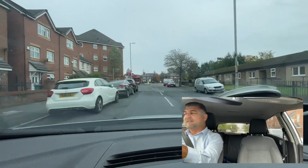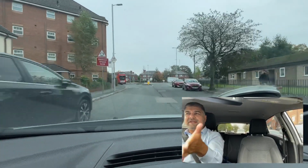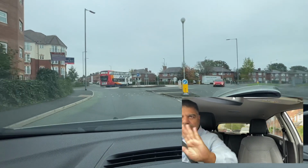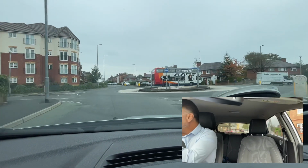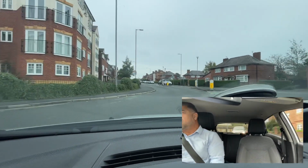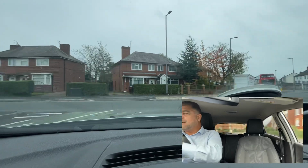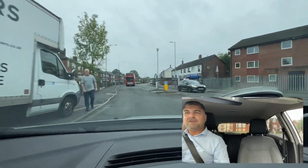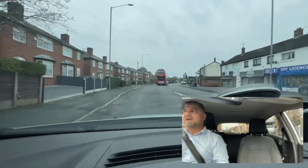So checking the center and right mirror, indicator right, drop to second gear. I'm looking for my opportunity, look left, then look right. Nobody coming, so I'm going around the roundabout, counting first, second, third exit, mirror, signal, and come down. That is how you deal with the roundabout.